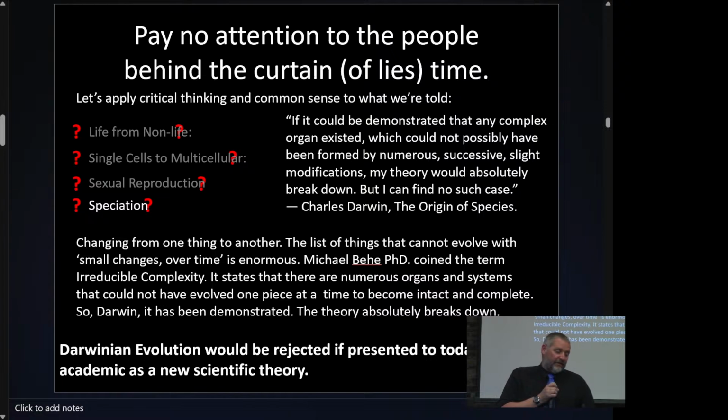Changing from one thing to another, there's a list that cannot evolve by small changes over time. It's enormous. There are many things where everything had to be there at the same time, at the same moment, and it's the only way it could have been created, right? It states that there are numerous, Michael Behe, if you haven't looked this guy up, he's brilliant, and he does a fabulous job. He calls it, gotta read.